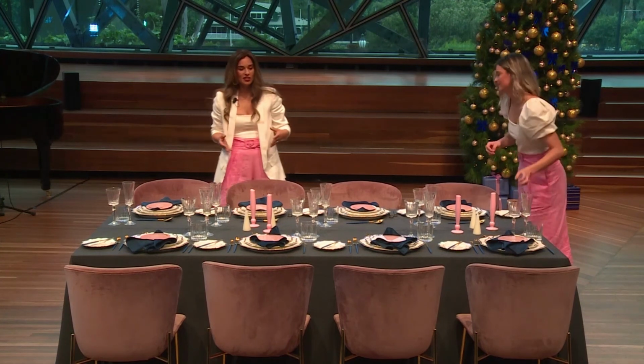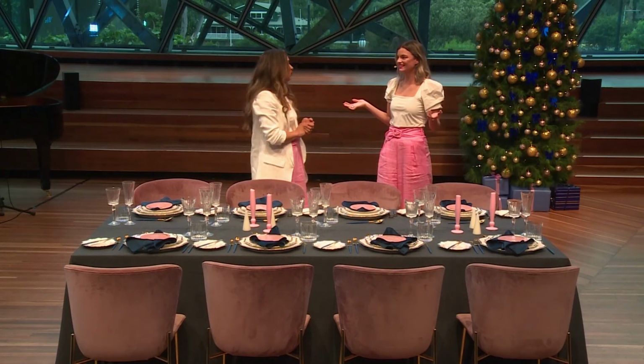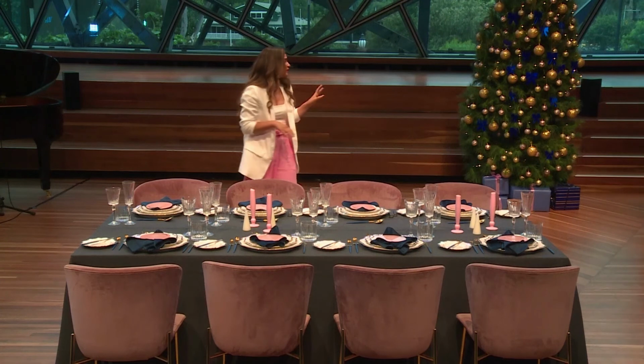Now, our table is looking so good. We're getting to the finishing touches. What's next? Well, I think it's our favourite thing. Guess what's next? We won't do the big ones next.